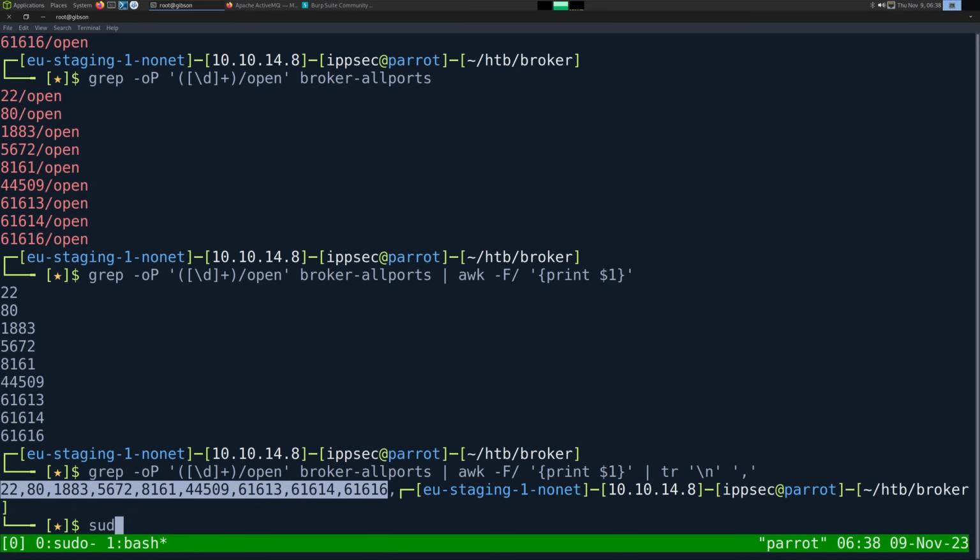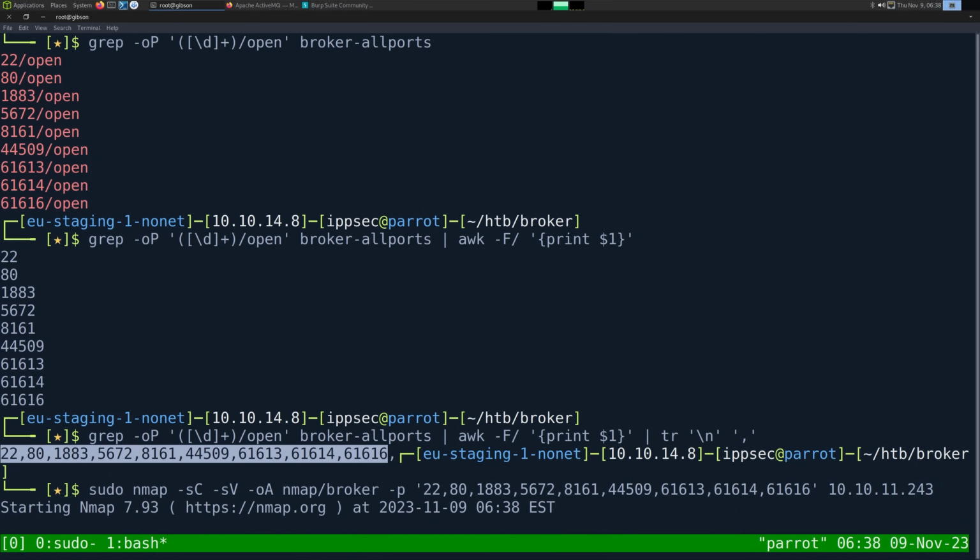So we can do our sudo nmap -sC for default scripts, -sV to enumerate versions, -oA for output in all formats, put it in the nmap directory and call it broker. And then the -p for ports, paste in the ports, and the IP address of 10.10.11.243. So this can take some time to run.